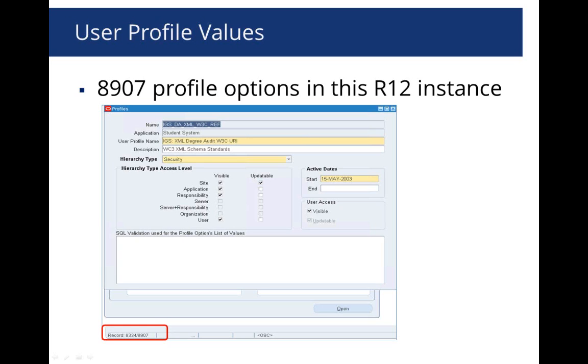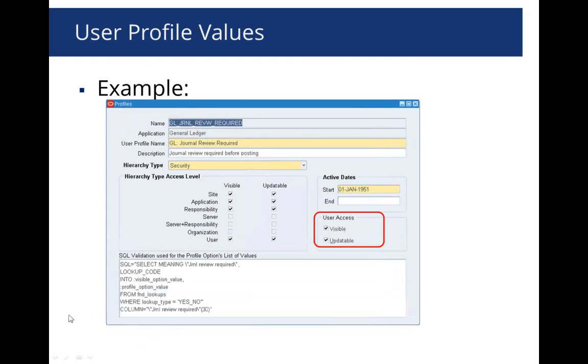So the question, from an auditor's perspective, is: if you look at that number, how many of these 8,900 profile options can be updated by an end user through the user profile values form, and of those that are updatable by an end user, which ones have significant risk associated with them? So we're going to go on to the next slide and look at a very specific example that has an internal controls risk.